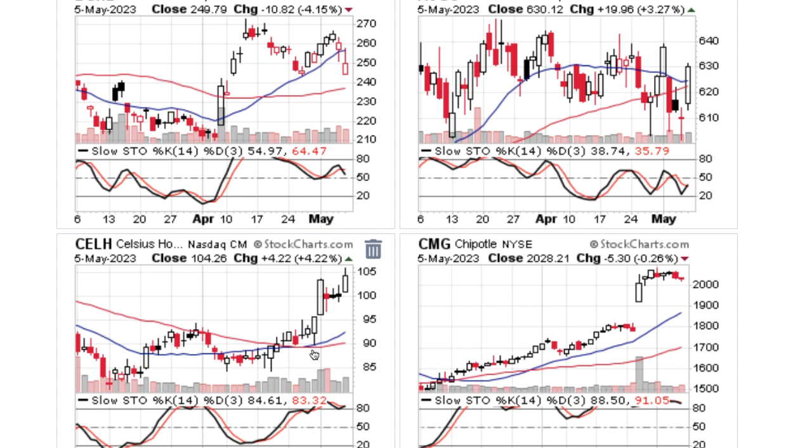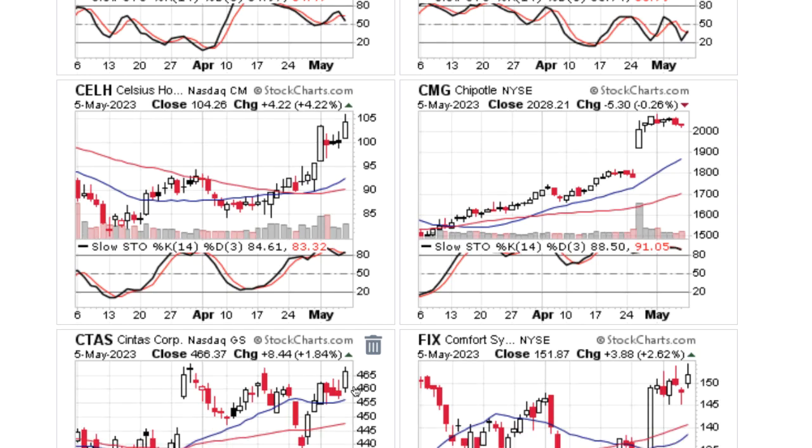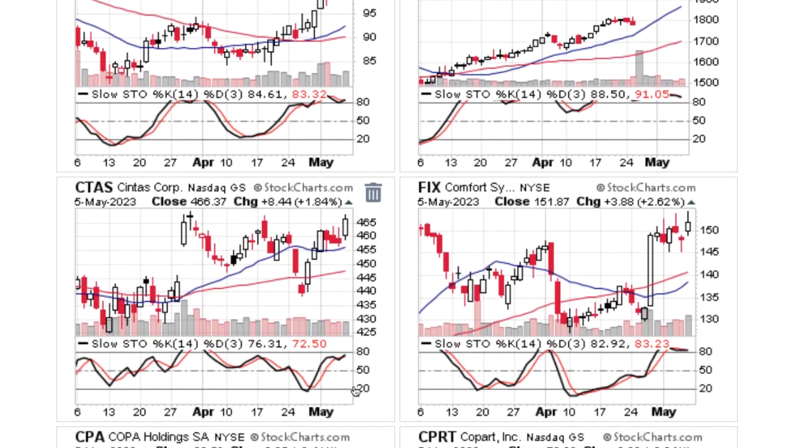Celsius from last week, nice move higher on Monday, went sideways for 3 days, and then decided to pop on Friday. Looking for a follow through. The volume is starting to pick up. Looks very strong. Chipotle, after earnings, still hanging at the highs.